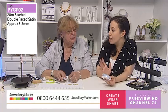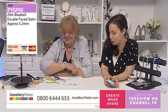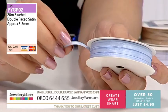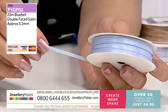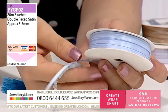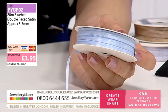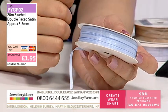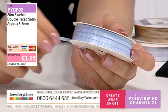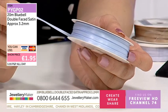Oh, blue. Now, this is a perfect colour for so much we've brought you today. Have a look. Double-sided with the satin. That means sheen on both sides. This is the perfect colour for some of the elements we've had on today, but also the opal that we brought to you as well. 195, that's for 20 metres. You know what I'm going to ask you? He's got his calculator out already. 10p a metre, approximately.